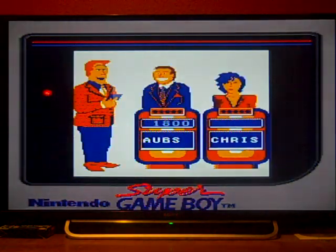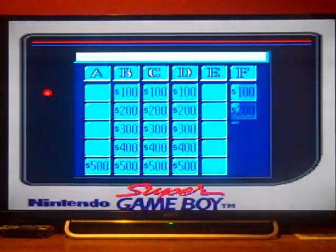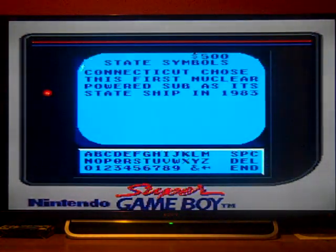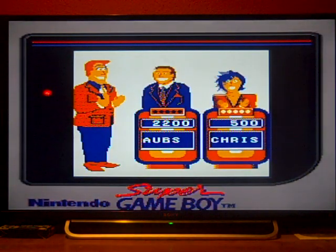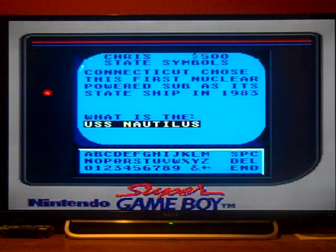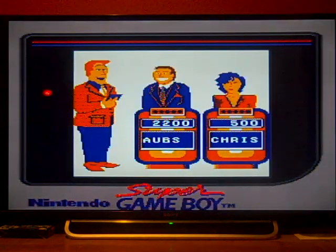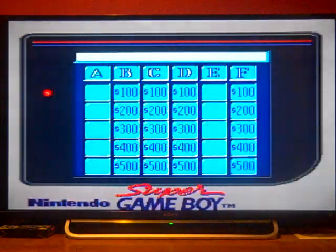State symbols 500. Connecticut chose this first nuclear-powered sub as its state ship in 1983. I'll give it to Chris. The USS Nautilus. Oh, okay. Alright, let's keep it going.